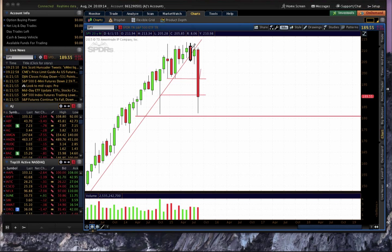Two months ago, right here, at the end of June, we had a bearish engulfing pattern on the monthly chart. Now, rarely do you see bearish engulfing patterns on the monthly chart. You see them often on the daily and weekly, but you don't see them all that often on a monthly chart. And so in June, we started to see these signals, and we started to pay attention to those signals.